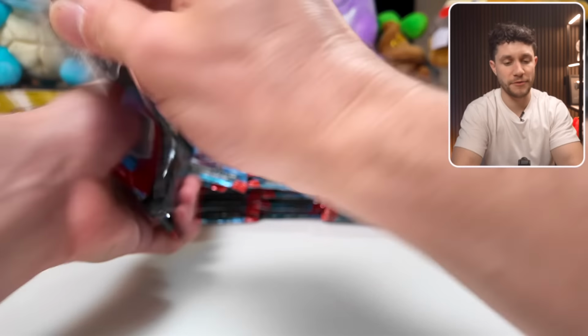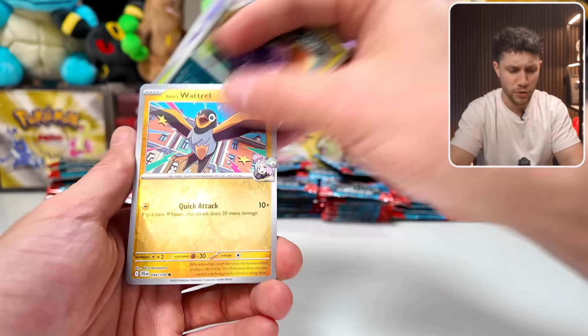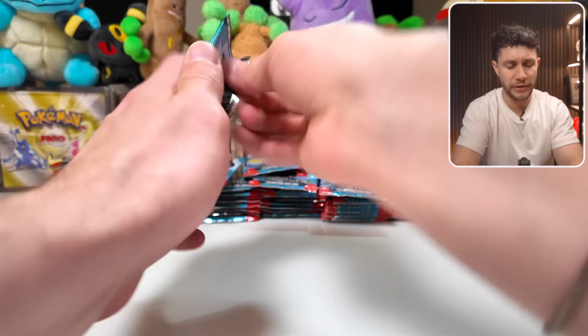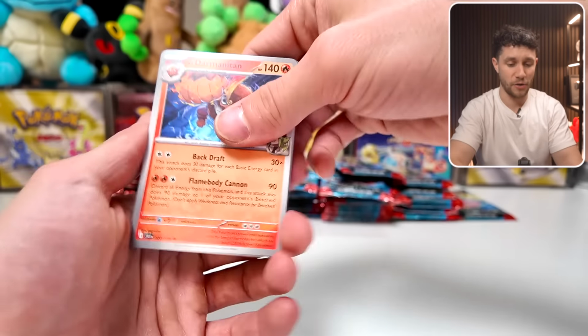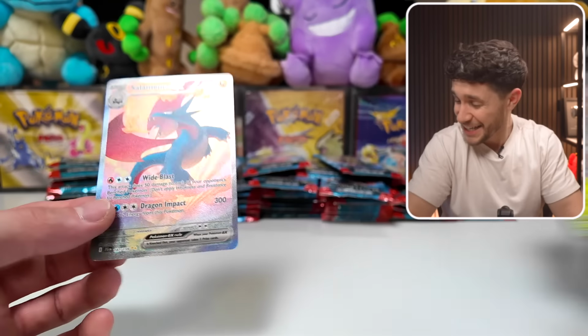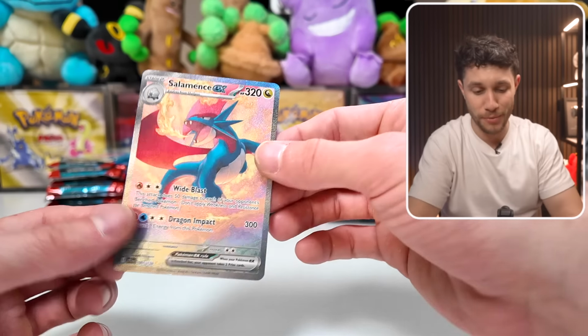There's still plenty of cards left, plenty of packs left, but overall, first impressions on Journey Together: really great set, really pretty set, very fun to open up. Is it worth $250 for a booster box? I don't know, man. Oh my god, speak it into existence. Maybe I'm trying to be convinced that it is worth $250 a booster box.